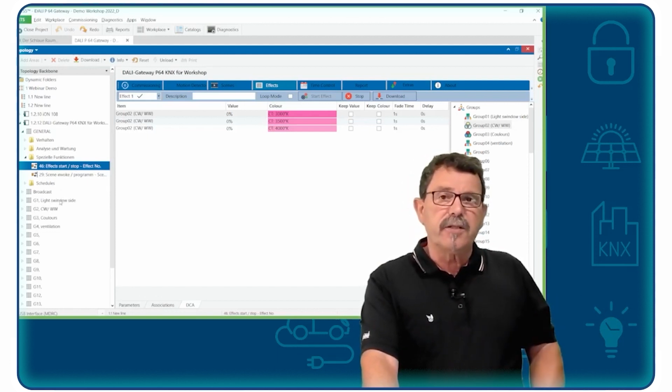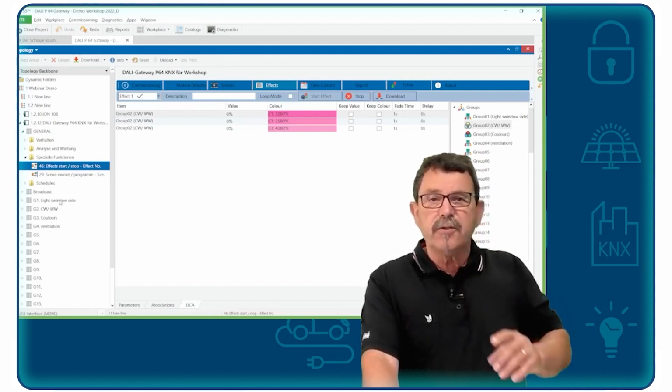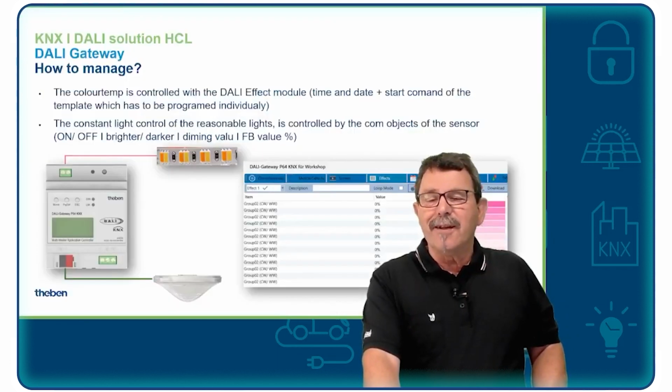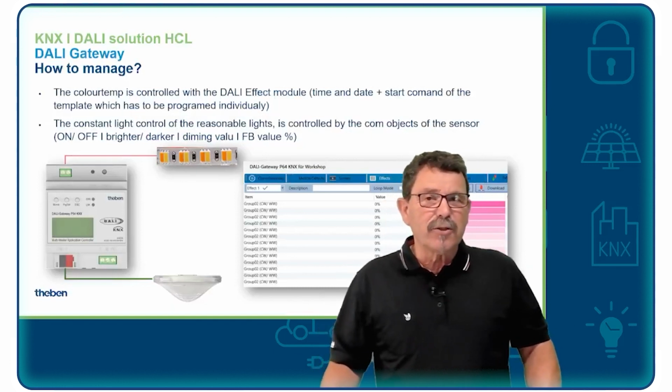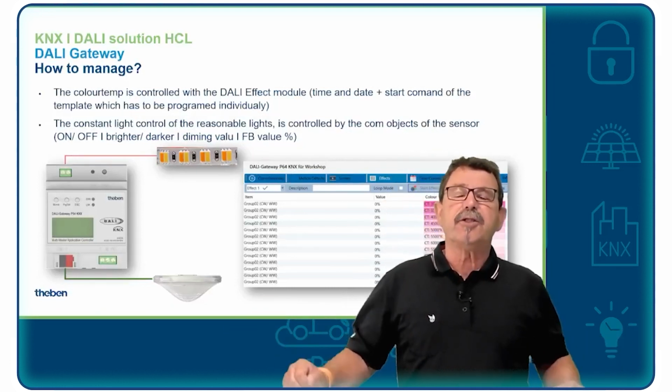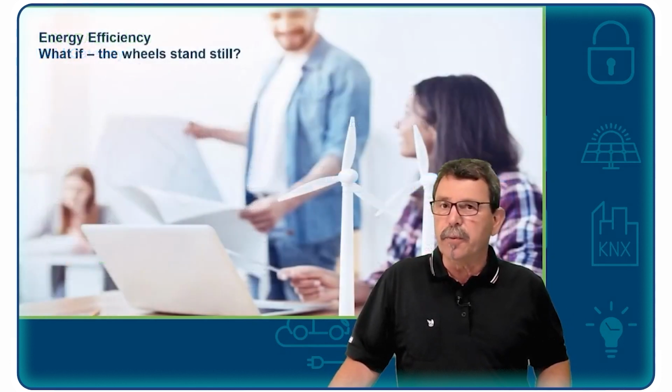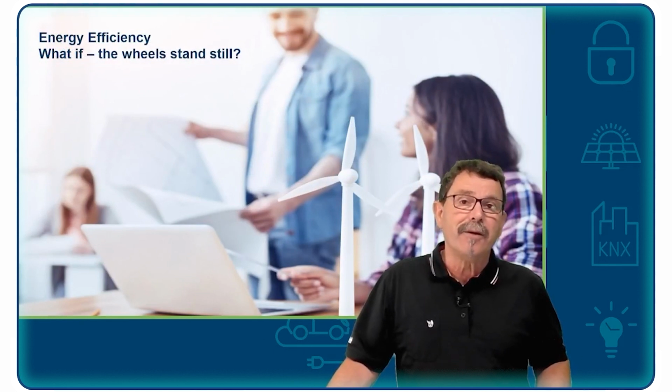So you do have here the same communication objects, plus you start this in the background, and then automatically you have this, let's say, fantastic HCL control, plus the energy efficient constant light control in your building. And this is, you know, mandatory in the meantime, regardless which energy label you are following.